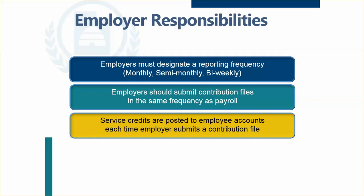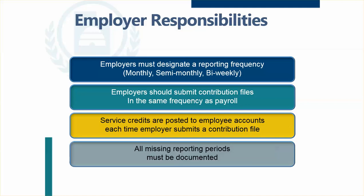This becomes a big issue at the end of each calendar year. We frequently will get phone calls from your employees saying, hey, wait a minute, I don't see my December 401k contributions in my account at the end of the calendar year. And then what we have to do is go in and say, well, your employer hasn't submitted that file yet. Therefore, it can't be posted to the account. So just a side note to remember, your employees don't see their service or their savings contribution until you, the employer, submit the contribution report and the ACH payment.